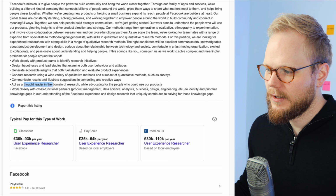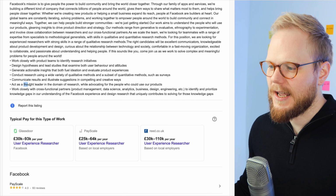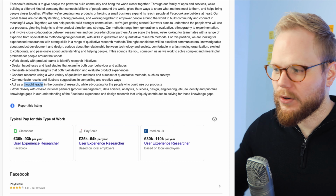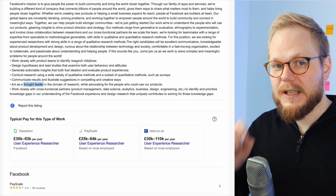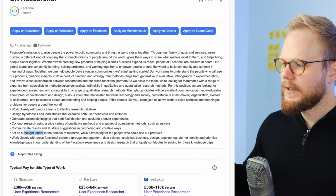Act as a thought leader in the domain of research while advocating for the people. This is super important. Every designer needs to. Can you impact and influence stakeholder minds? At least the immediate team. What about outside the team? If you can, list it out, make it obvious, make it glaring, so this specific hiring manager or the recruiter can actually see, okay, they actually meet that criteria, why not talk about it? And everything in between. So there's a lot of different things here.